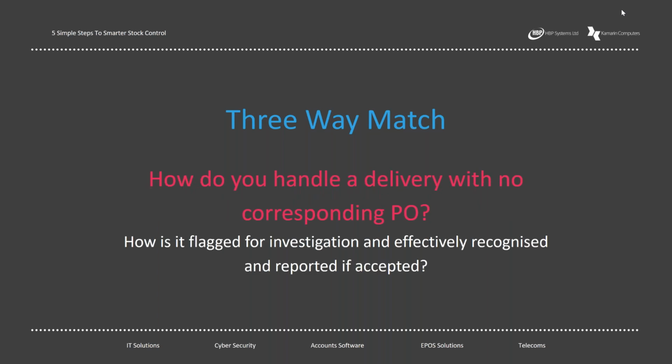What happens when a delivery comes in and there's no PO in sight? Something's been ordered without a purchase order, or the supplier sends us it. Do we have something that'll flag this up? Okay, we're going to accept them in because we know we need them for our customers, but what's flagging that up for investigation so it can be properly reported in the accounts, properly reported by management? We need to flag that up as an anomaly, basically, at the time of receipt.